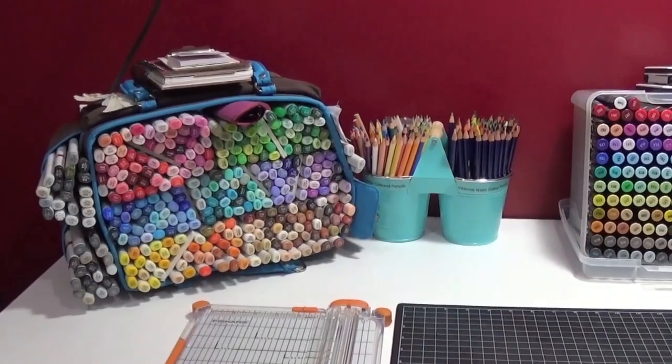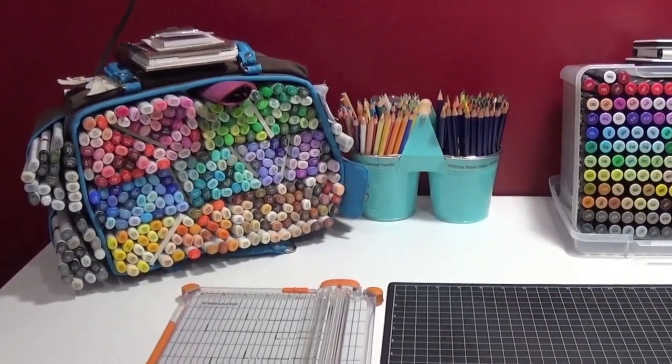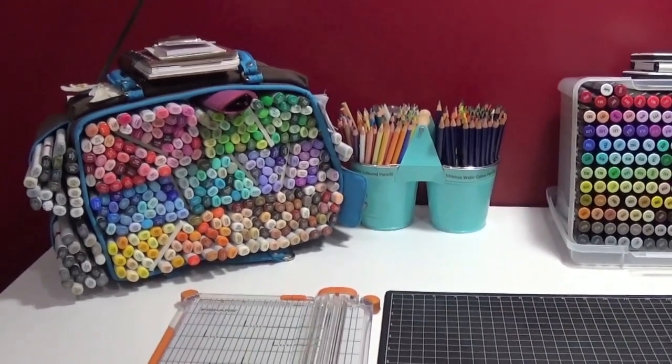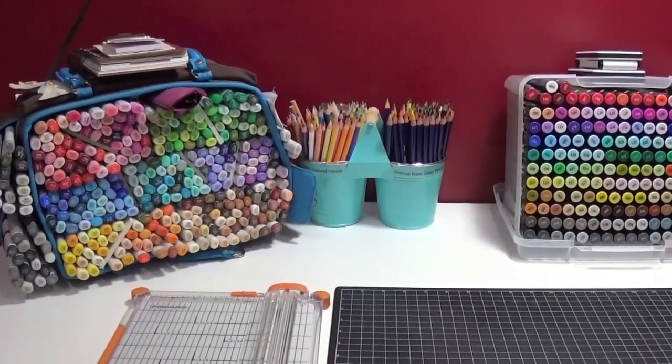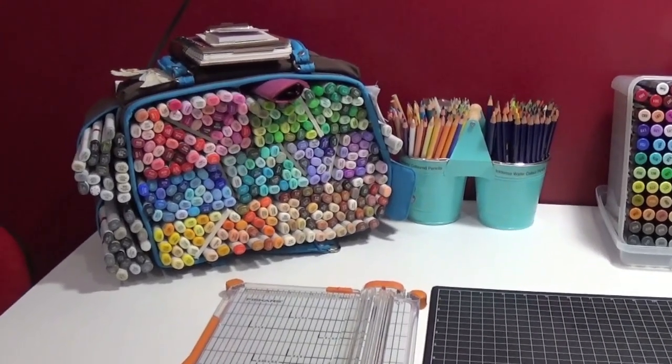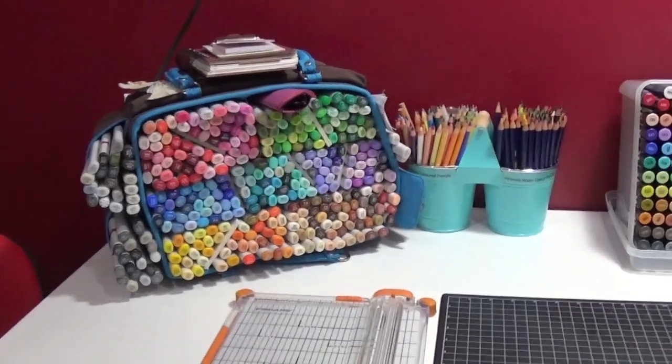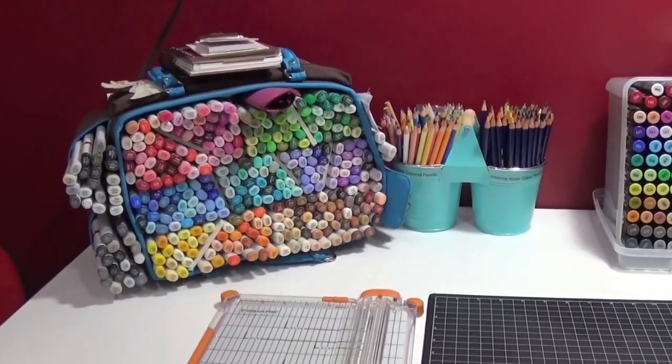Well, now that I shared with you my messy room and my messy outer room and my messy rec room, I'll get my butt going and I will totally clean up my room and hopefully this year show you a clean room tour of my room.